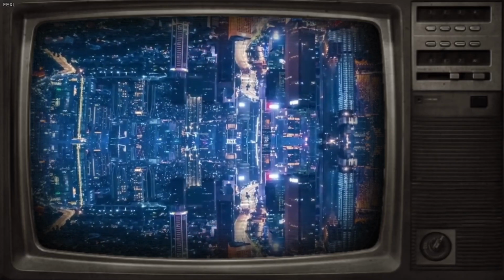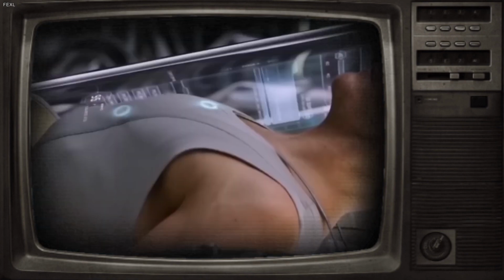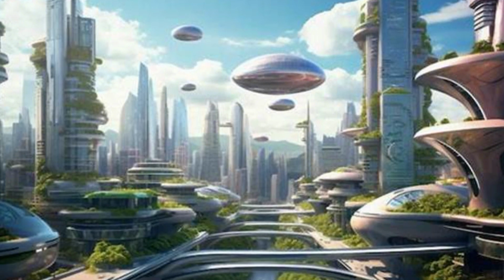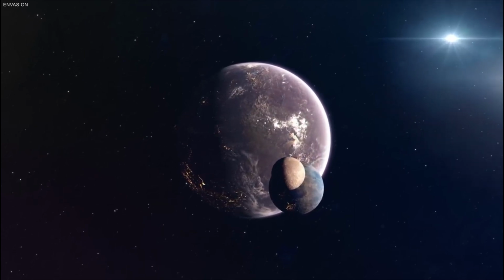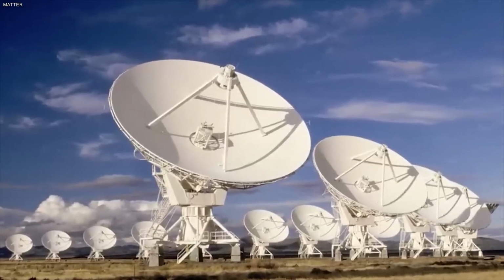If these lights are from a civilization, just how advanced are they? Are we talking about a society like ours, one that is experiencing its own technological developments and struggles, or is this something much more evolved? I mean, these lights cover a significant portion of the planet, according to the data from the James Webb Telescope.